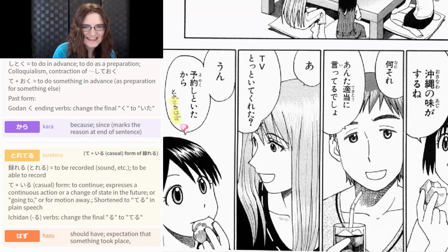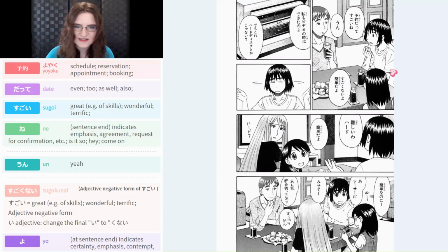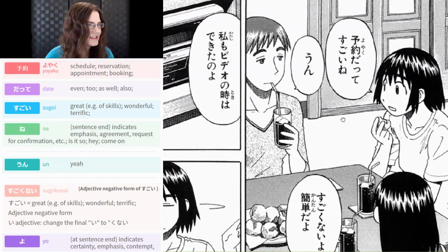That's my expectation, so it should have been recording. Uh-oh. She apparently has not checked since she made those reservations. Oh no. Hopefully your TV shows are recorded in there. Good luck. So next, here we are. More discussions about these TV recordings.